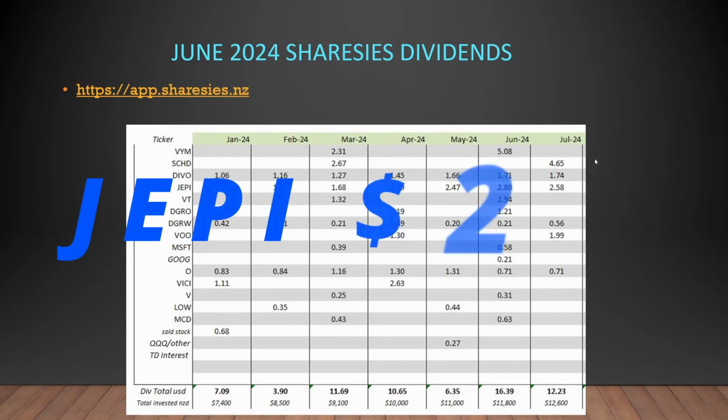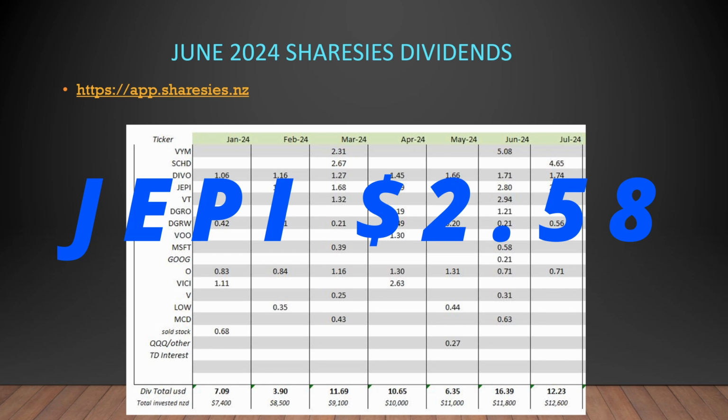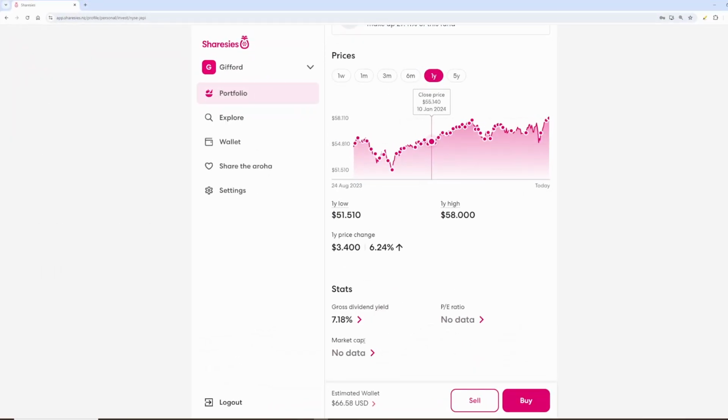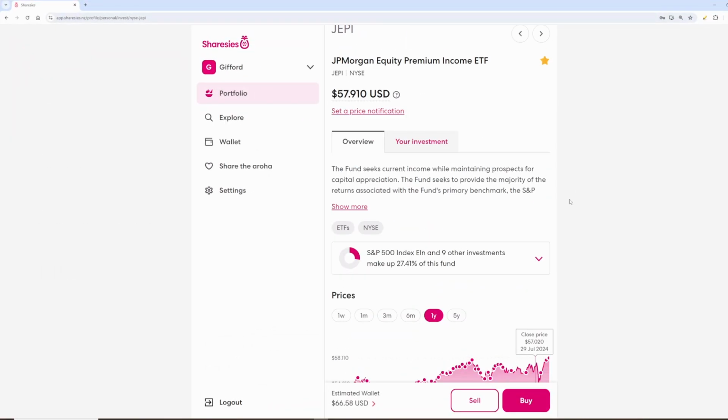The third stock that I got a dividend payment from is JEPI, and that is $2.58. So I've got 11.7 shares of JEPI and it's currently up 8.7%. JEPI has quite a high dividend yield, which is 7.18%, and that's because it's a dividend income ETF.